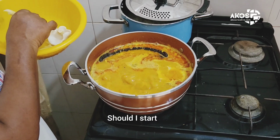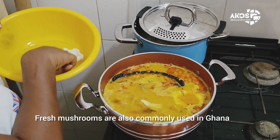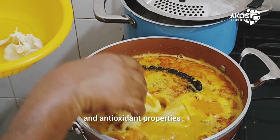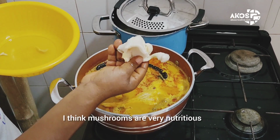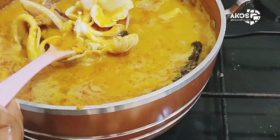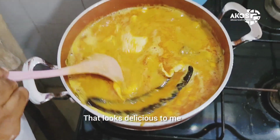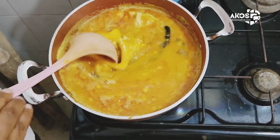Fresh mushrooms are also commonly used in Ghana because of their high fiber and antioxidant properties. I think mushrooms are very nutritious when added fresh to any palm nut soup or groundnut soup. That looks delicious to me, and that is our prekese or Aidan fruits.